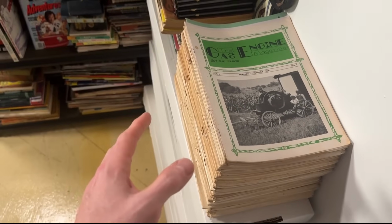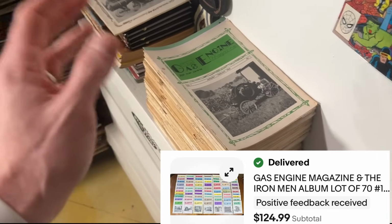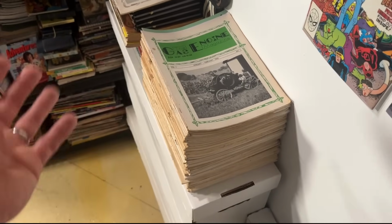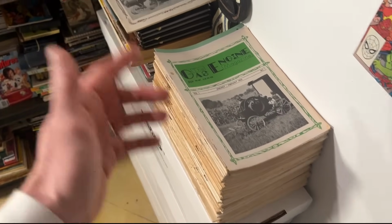So I was able to sell this lot for $125. I had listed them for $150. Someone gave me an offer of $100, so I met them halfway. I'm very happy, $125 on this pickup. So we're going to pack them up and move them out.